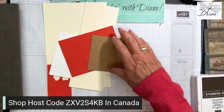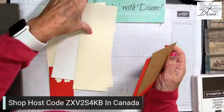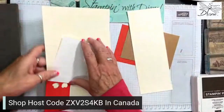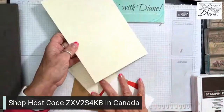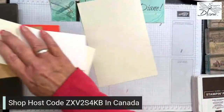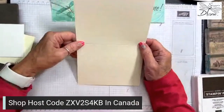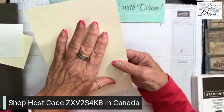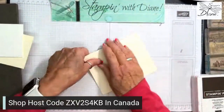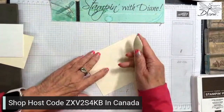Now, there are some beautiful other stamp sets out there that you could use for harvest, some in the new ones, some in the old ones. There's a wheat one, and I can't even remember the name of it, but it's in the January to December mini catalog. All right, so this is Thick Basic White. It's 5.5 by 8.5, and I've scored it at 4 1/4. I'm just going to go in and fold that, and I'm going to get a really good score line there.